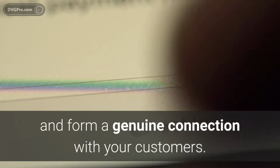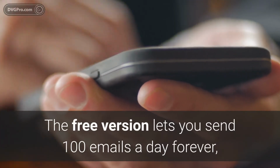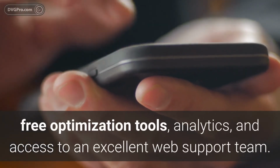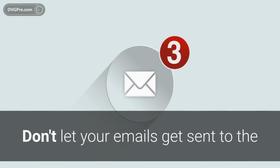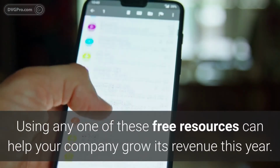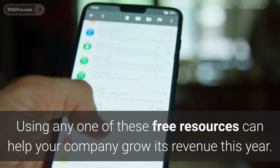The free version lets you send 100 emails a day forever, and it comes with some great features: free optimization tools, analytics, and access to an excellent web support team. Don't let your emails get sent to the dreaded trash folder. Try out SendGrid instead. Using any one of these free resources can help your company grow its revenue this year.